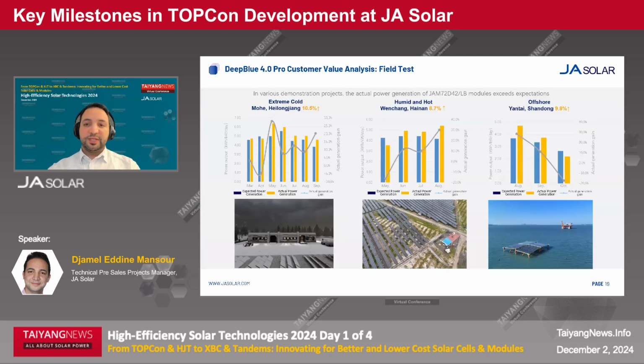To wrap up with this last slide, basically here is a real example of customer value analysis in the field in different projects using the JAM72D42-LB large modules, which have actually outperformed, let's say, the expectation in different environments, whether it is in extreme cold, hot and humid, the tropical one, or offshore applications and locations.